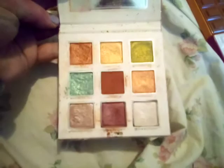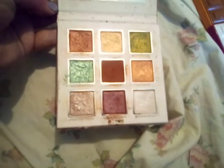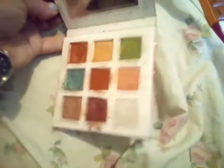Not a huge fan of this palette. I wish it had worked out. I usually really quite like the Essence eyeshadow palette formula. This is not the usual one. I love the colour scheme. I love the blush palette that went with this, but not a huge fan of that, so it can go.